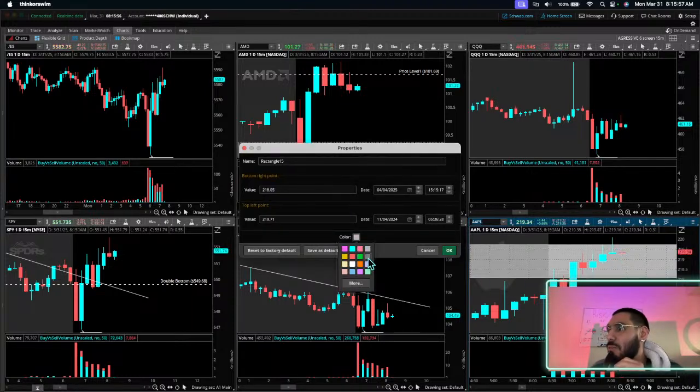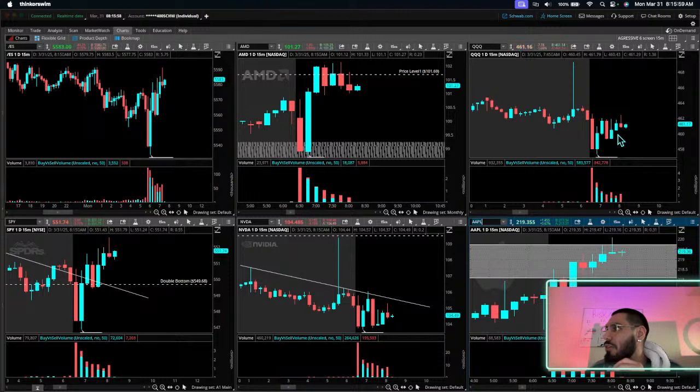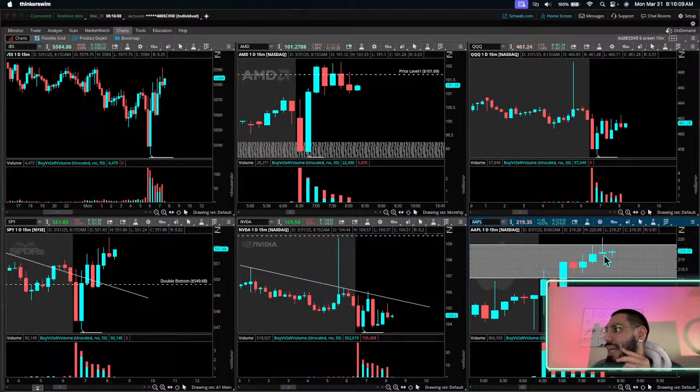Everything's getting tight though, I will say. I mean, look at QQQ here, still getting tight, very tight on this opening. On the 15-minute time frame, it's getting real tight here. And Apple's right at the top of this little resistance.